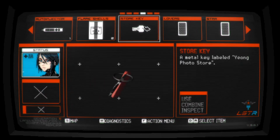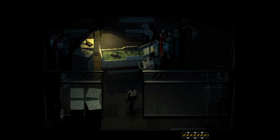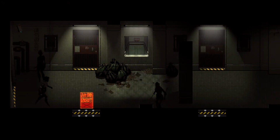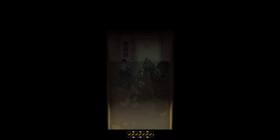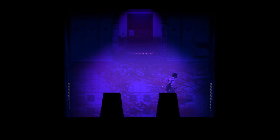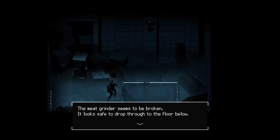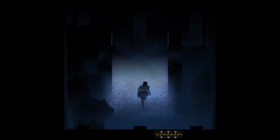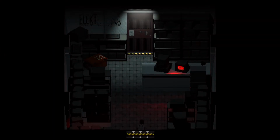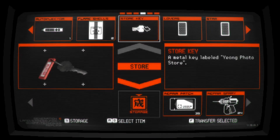Metal key labeled Young Photo Store. One that patrols back and forth is really problematic. I need to drop everything but the store key and the photo tank.